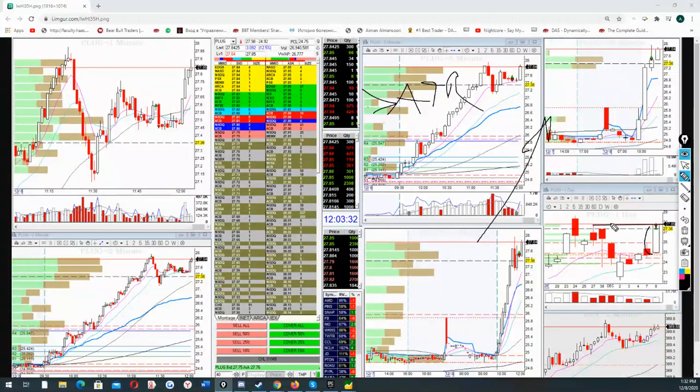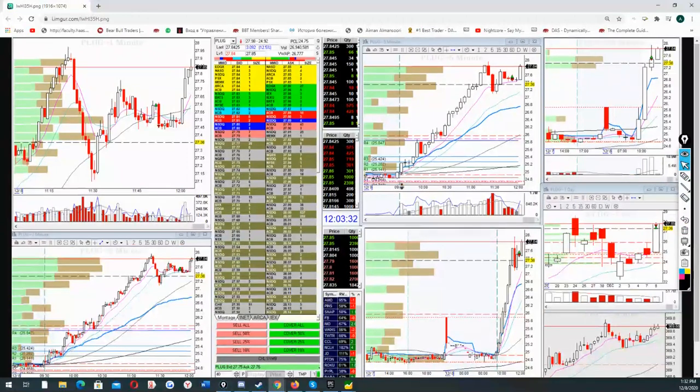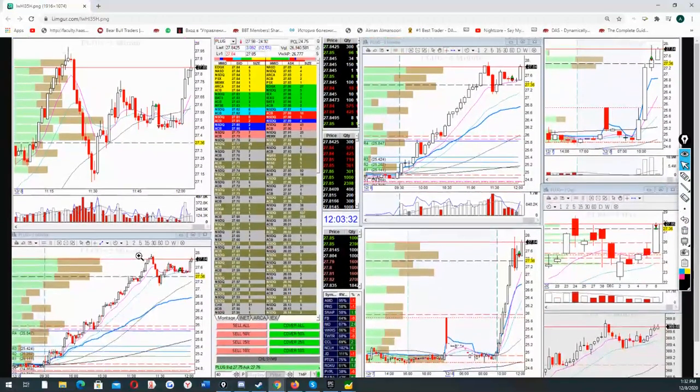I see that it broke it still a little bit, but it's risky, right? Into the face of resistance after the stock made a move bigger than the average true range, it's a no trade for me. It fails more than it works, based on the statistics I made in my journal.